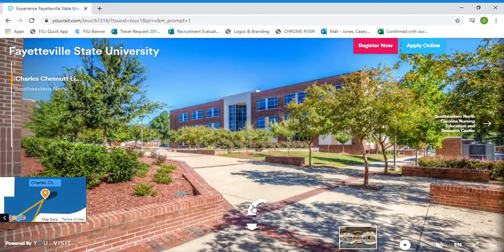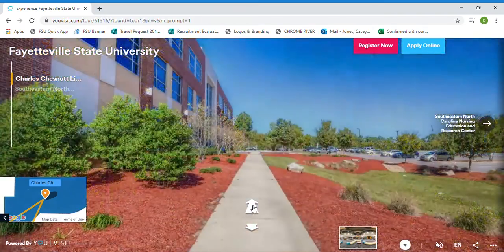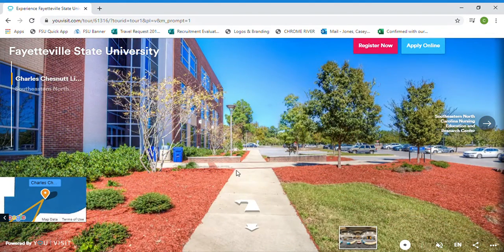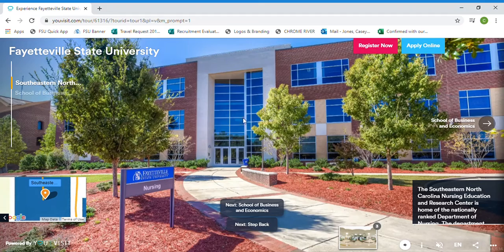Our next academic building is home of psychology and nursing. It is the Southeastern Nursing Education and Research Center. On the back side, we do have our faculty and commuter lot, so it may be easier for you to utilize this back entrance. The first and third floor have our nursing department, and the second floor has our psychology department.